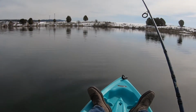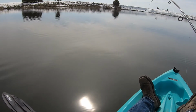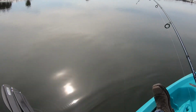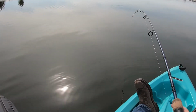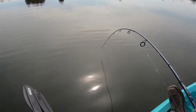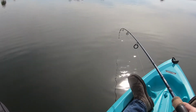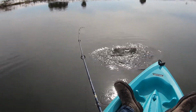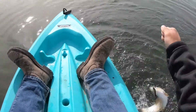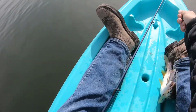Fish on. What is he? What are you, buddy? He feels like a pretty good one. Oh, he's a brown. It's not that big, but fighting hard. Oh, awesome. Awesome, awesome. We love brown trout.